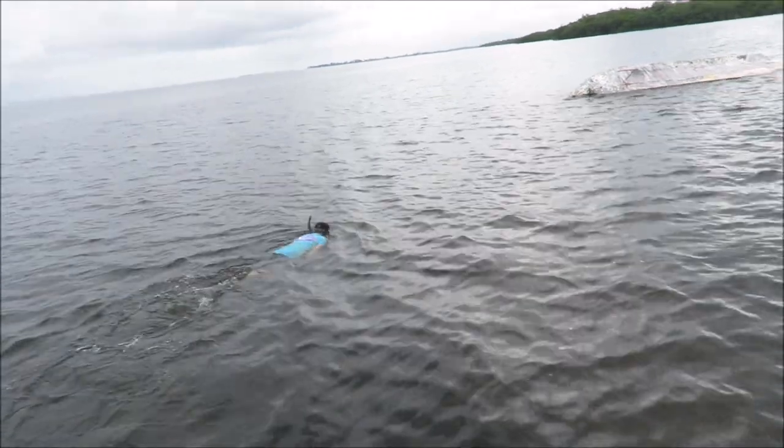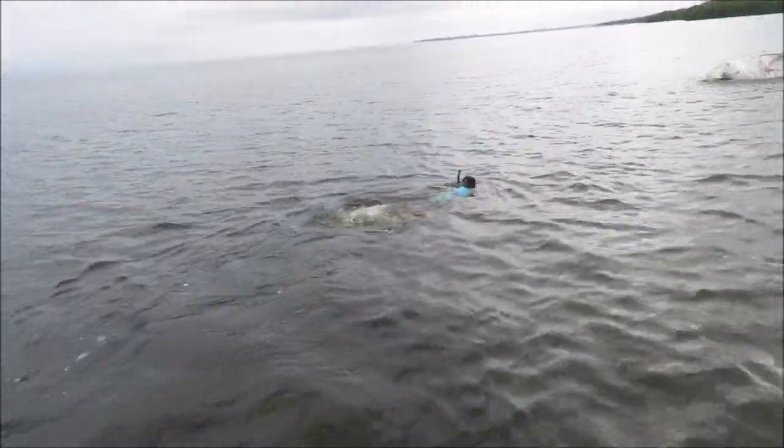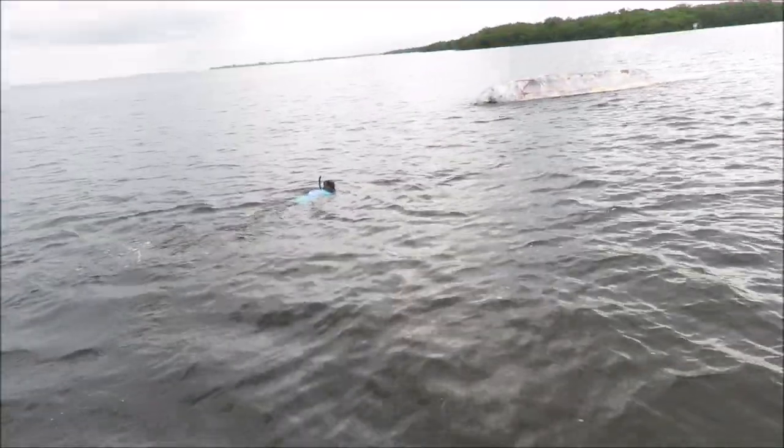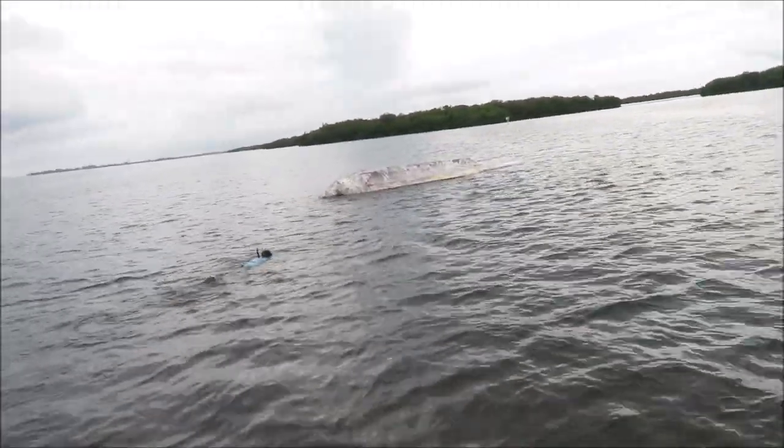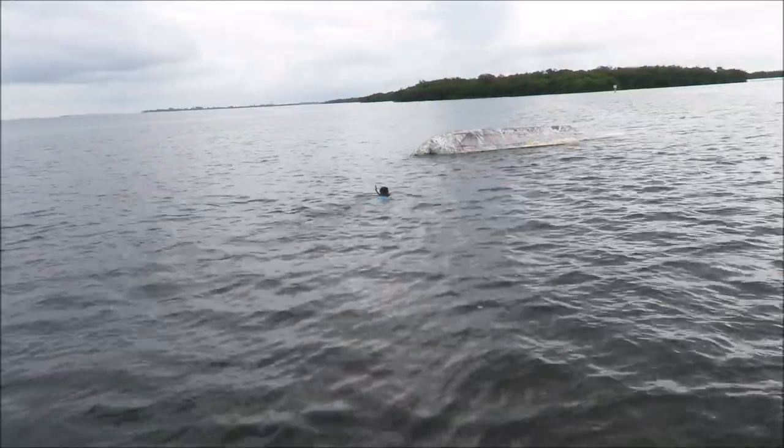Patrick's diving down. He's got a gun with him, or a spear gun. And he's gonna go right on this boat, circle around it, see if there's any fish on there.